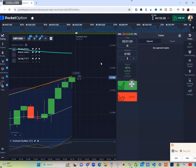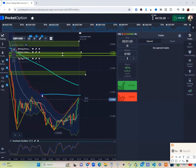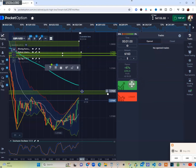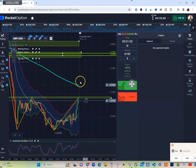Okay, so this M15 is hitting a zone. So let me show you the zone right here. This whole area right here is a zone, y'all. That's an M15 zone. So it should be dropping here soon, unless it decides to push out of that zone. So I'll grab one of these, put that there, probably make it a little smaller. Make it a little bit smaller like that.